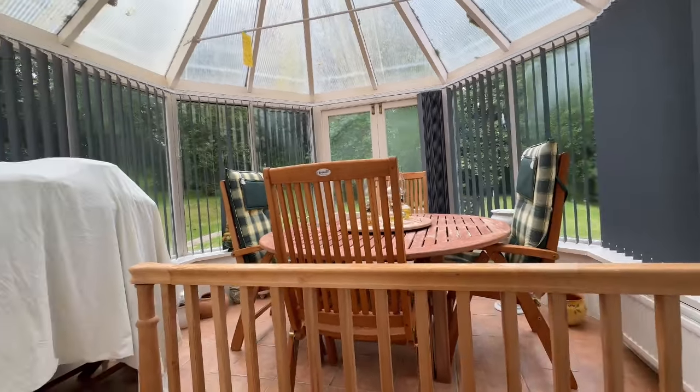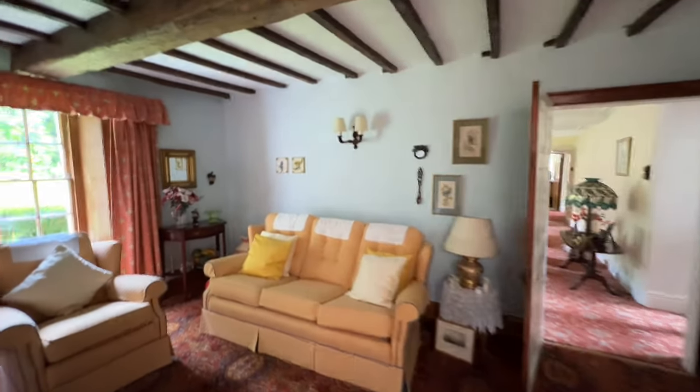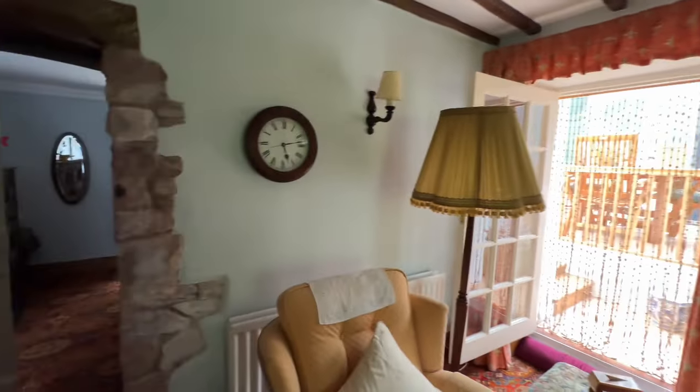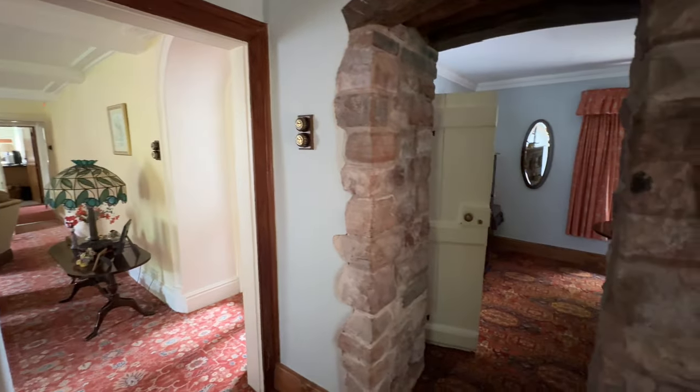So a great addition. We've got a number of reception room spaces here, so there's no shortage of options for how you want to use these rooms. A snug, a conservatory, a dining room, a lounge and a kitchen. It just keeps going on.